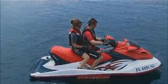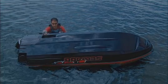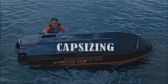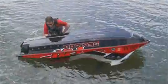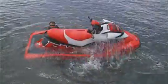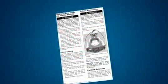Connect the safety lanyard on its post and make sure the other end of the safety lanyard is still attached to your PFD. Check surrounding area for traffic, press start, and you're on your way. In case of capsizing, to return the watercraft upright, ensure the engine is off and the safety lanyard is not on its post. Then grab the inlet grate, step on the bumper rail, and use your weight to rotate the watercraft in any direction. Consult your operator's guide for more details.